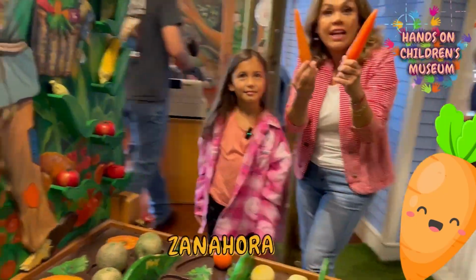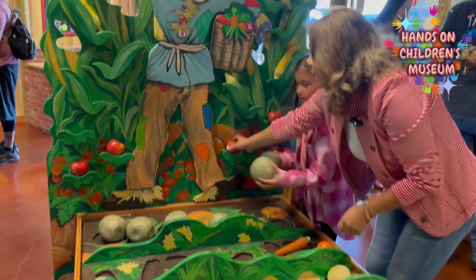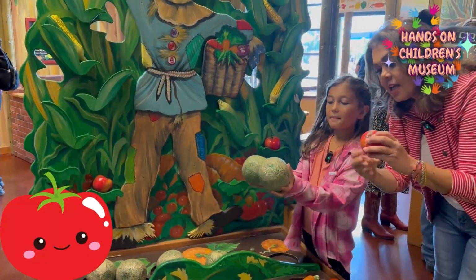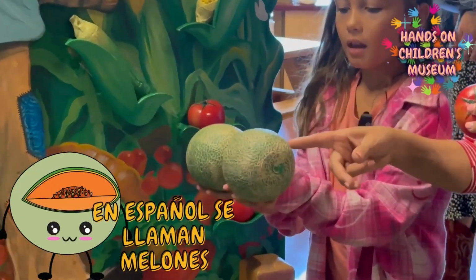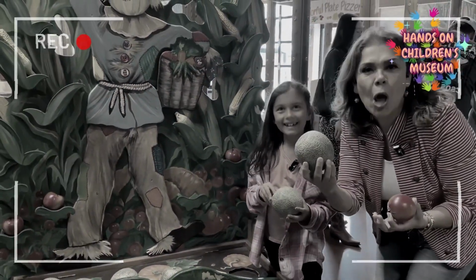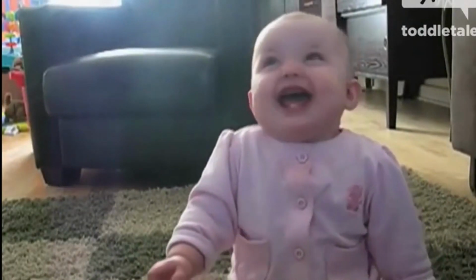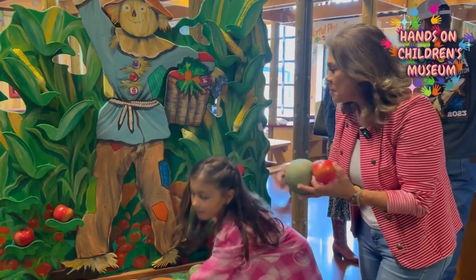Mira, zanahorias. Carrots. Y tenemos aquí tomatoes. Mira, Maggie, mira. Estos son, ¿qué es esto? En español se llaman melones. Melones. Y en inglés se llaman... Melon. No, no melon. Cantaloupe. Cantaloupes, no melons. Cantaloupes. Maggie, mira.